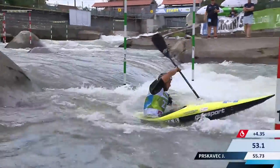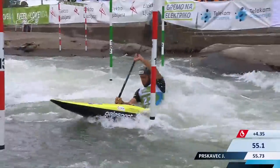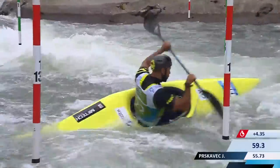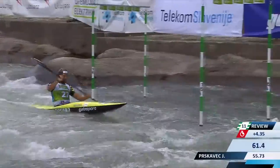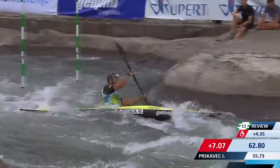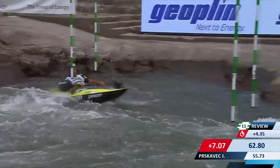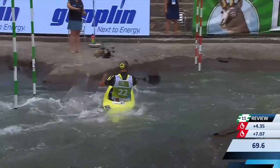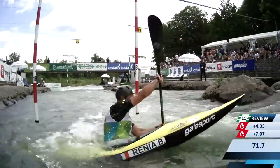Yuri Prskavec, one of the big things, he's left nothing out there. There's nowhere on the course that he really gave some time away. No, that's right. I mean, it's not often you see a perfect run, but I think his was not far off it today. And just losing a bit more time there, Benjamin. Tricky on that course. So there is a review going on at gate 11, the downstream.